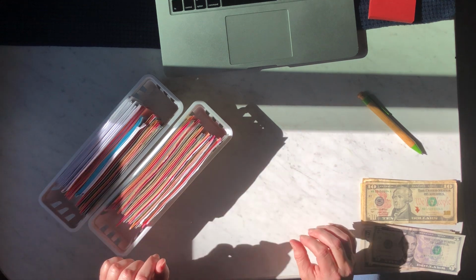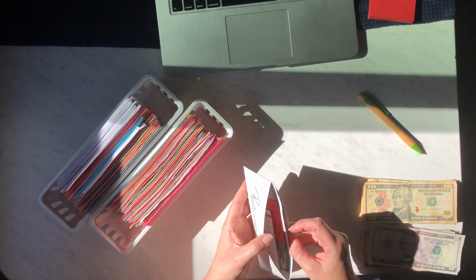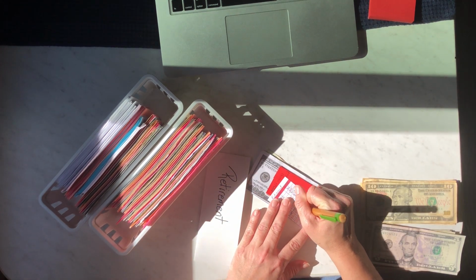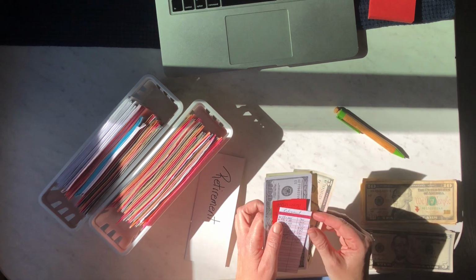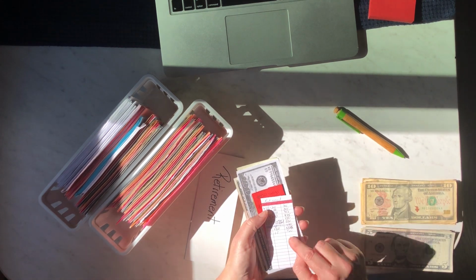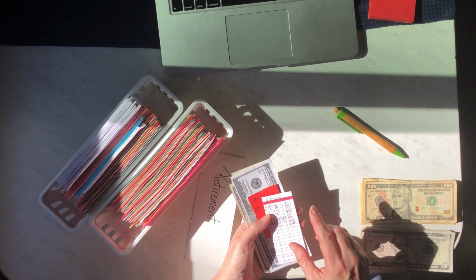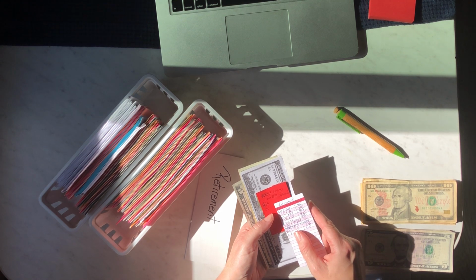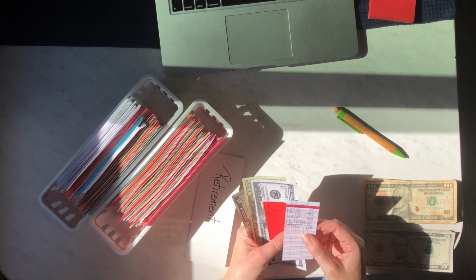And then retirement. If you've been watching for any length of time, you know that I'm going to add $5. Every one of my paychecks, every one of my husband's paychecks, I only add $5. So this is kind of like a holding place. So really, although it says $560, really all I have in here is $500 and then 35. So $525 is what should be in here because the other 35 is in the bank.